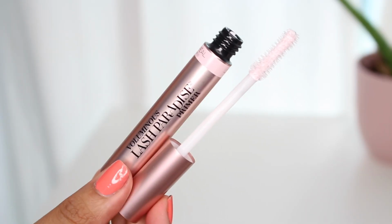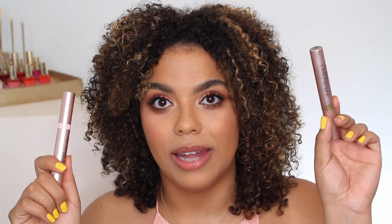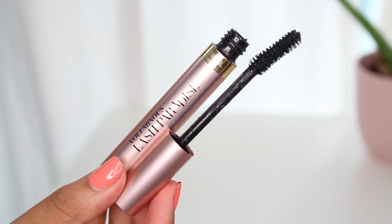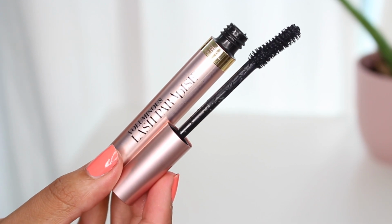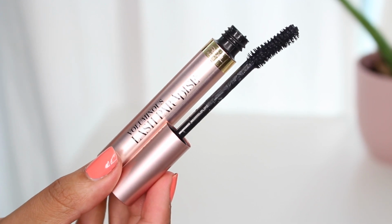So I was very curious when they released the L'Oreal Voluminous Lash Primer. This is the primer equivalent to their Lash Paradise mascara, which, on a side note, I really do love. Tons of volume, tons of length, tons of curl. It doesn't flake, doesn't transfer. I think it's really, really great.